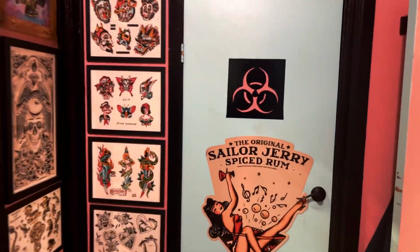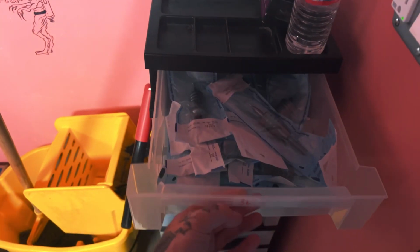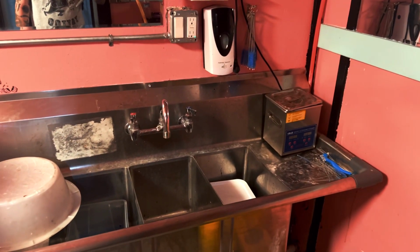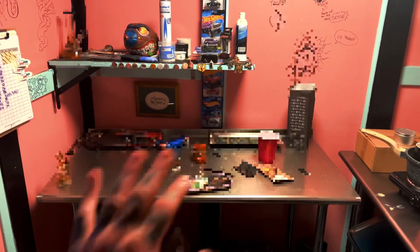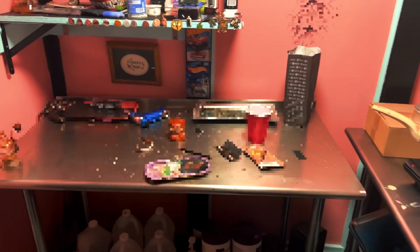This is the clean room slash safety meeting supply room. This is where we got our stock of steel tubes, cleaning supplies. This is where they clean the tubes, ultrasonic cleaner. There's our autoclaves, we can sterilize everything. And then all of this stuff, I'll probably have to blur out because it's safety meeting supplies, if you know what I mean, wink, wink.